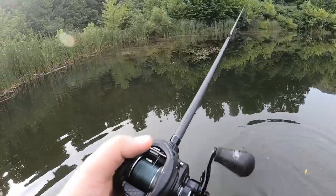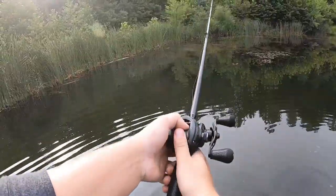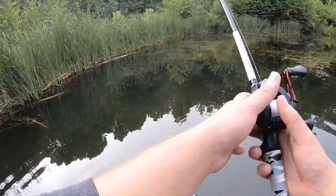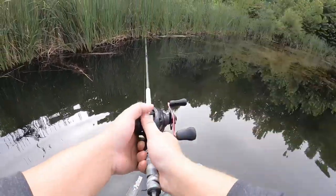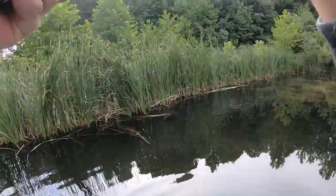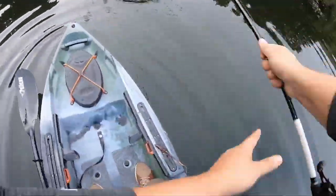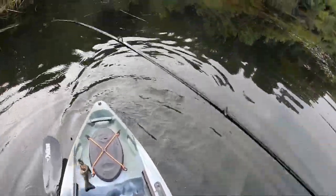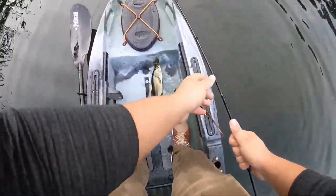I haven't seen or heard anything bust just yet, so I don't know. Oh, there's one. Oh my God, I wasn't even looking. All right, well, there was one. There's one already. That's a damn good fish. Come on, come on. Man, that's a good fish for this pond.